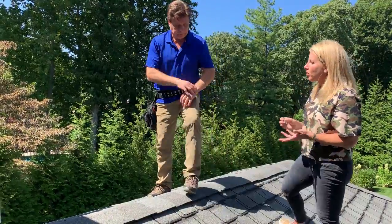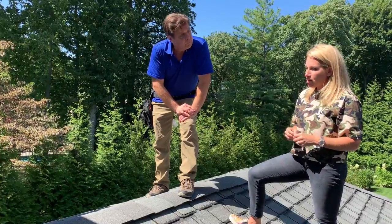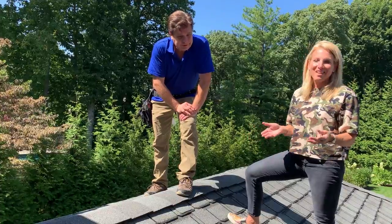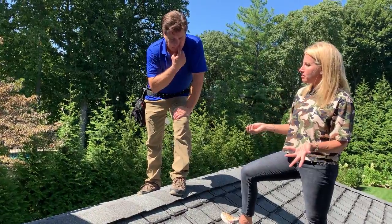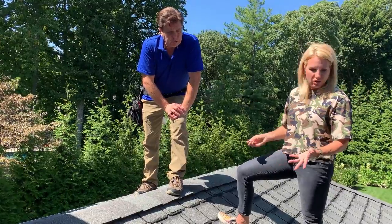Something that comes up in all of our inspections, it seems like so many of them, and this might not be relevant, but we're on the roof, is that the exhaust from the bathroom is not vented out. Correct. It honestly seems to come up in most of our inspections. Tell me about that.